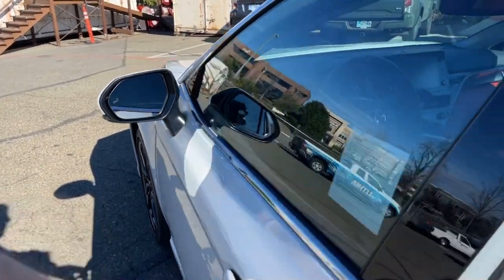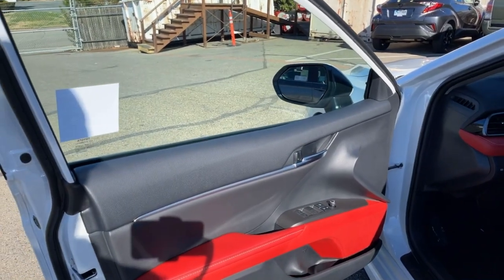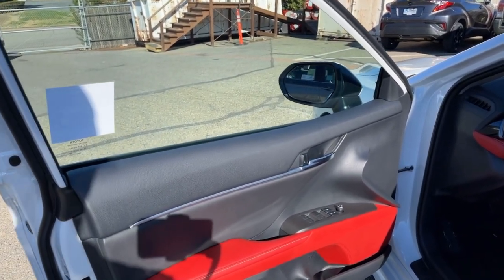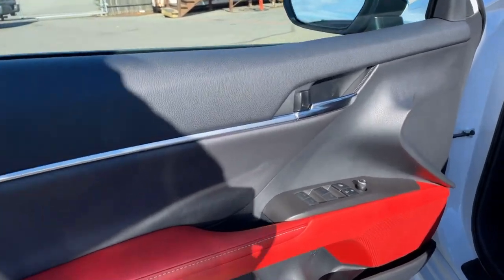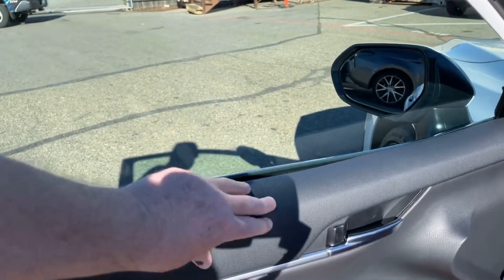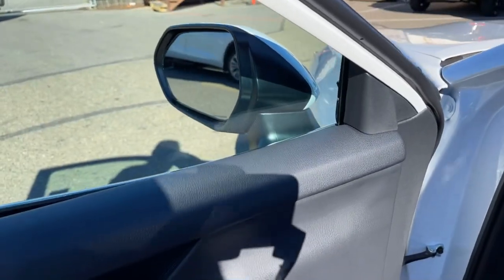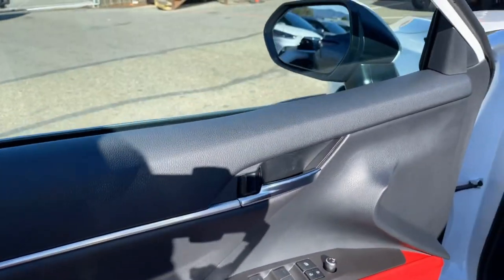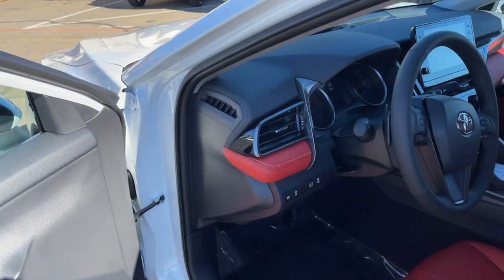Let's go ahead and open up this driver's door. We're going to find normal stuff we're going to find in every vehicle today. We have our power windows, our power mirrors, our power locks, a couple drink holders in the door. Toyota likes to use this nicer soft-touch material, but there is still some hard plastic in here. But then they use that red soft-touch here all over the vehicle for that cockpit red.